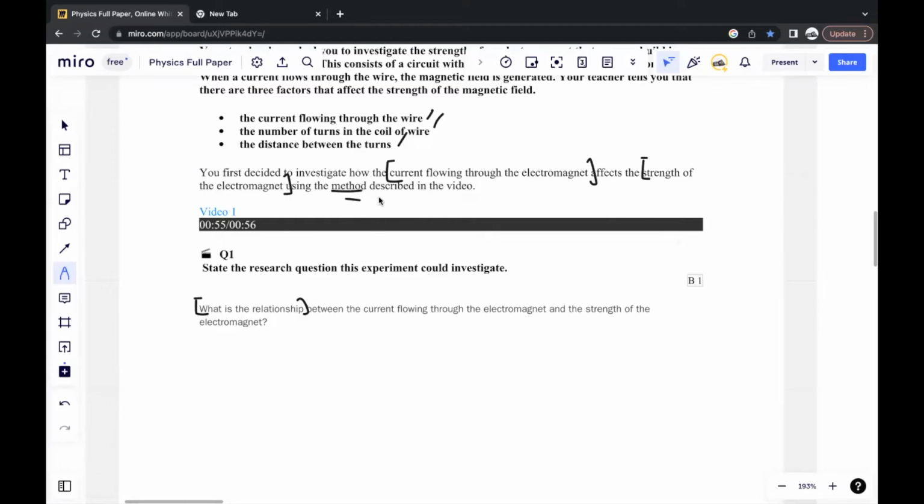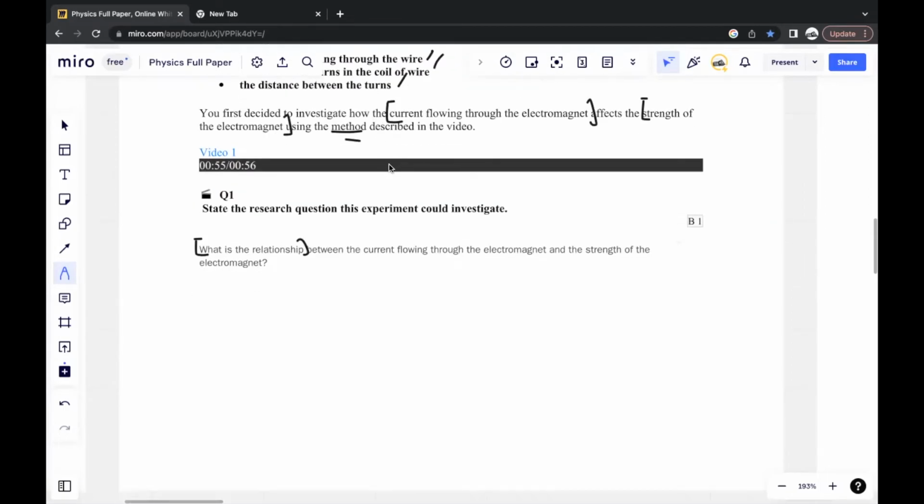So the method that this experiment focuses on is the number of paper clips that can be held by the electromagnet. That is how the strength of the electromagnet is determined.